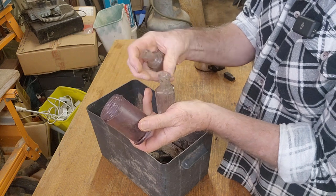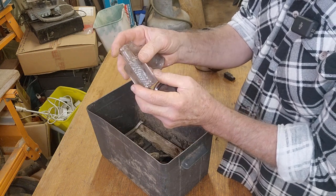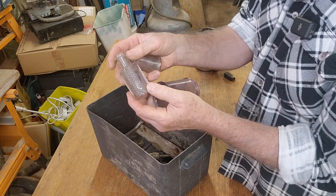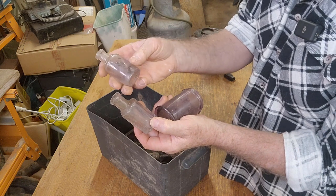Not sure if we'll get five for either of those. That one's got a big chip, as I said, so it's probably not. We might just put that in the free box at the shop, and someone might like it. And same with that one. Someone can wash it up.